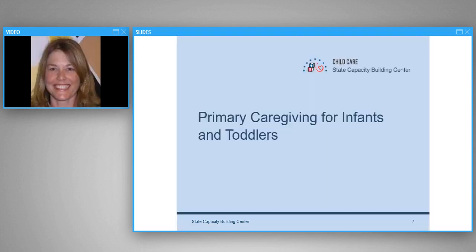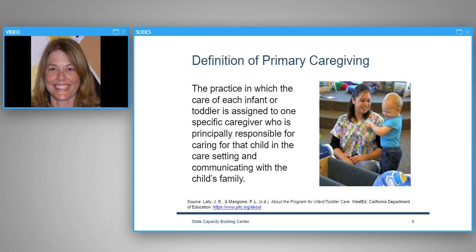Thank you, Tina, for helping us reflect on the importance of primary caregiving. In primary caregiving, we are focusing on a meaningful relationship an infant or toddler has with an adult caregiver, where the care of each child is assigned to one specific teacher or family child care provider, who is principally responsible for that child and communicating with the child's family.